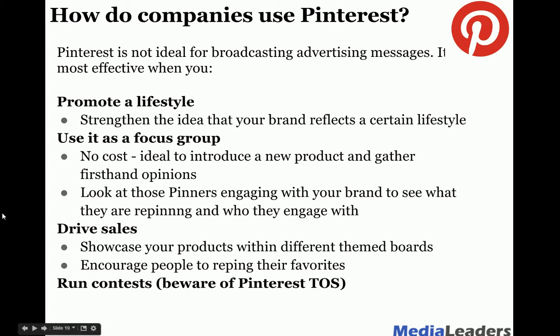You can look at those pinners engaging with your brand to see what they're repinning and who they engage with. Next, you can drive sales, showcase your products or your services within different themed boards, encourage people to repin the favorites, and you can run contests. I'm going to show you some terms of service stuff to avoid.